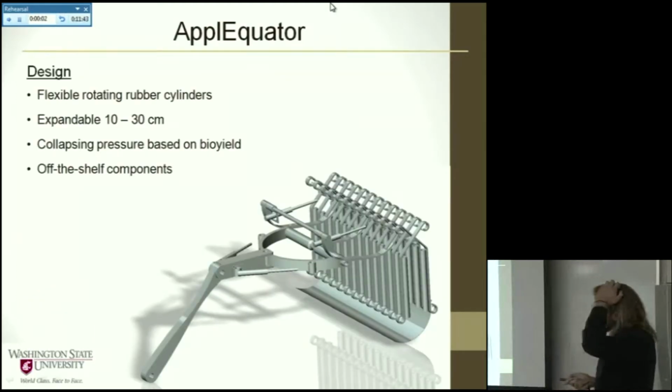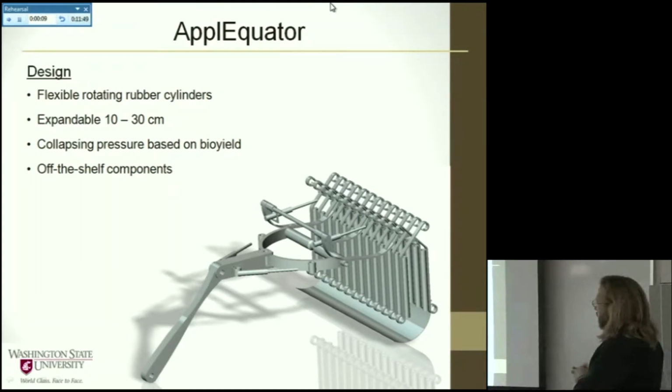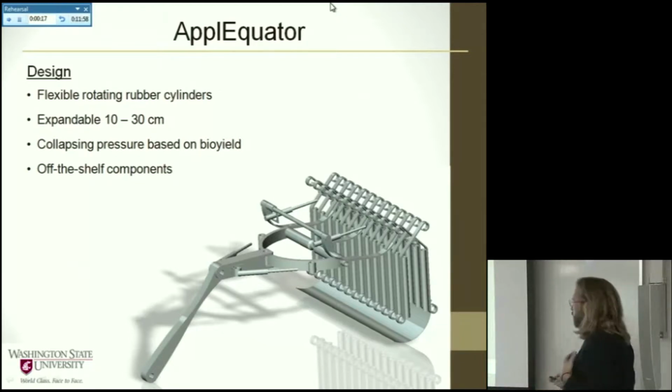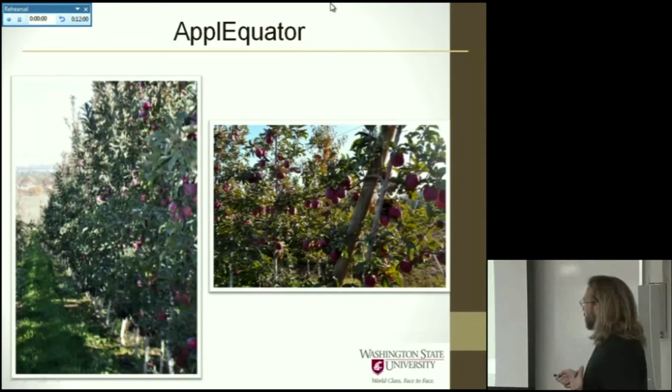So this is the first prototype, and it's called an apple equator. It has flexible rotating rubber cylinders right here, and this is expandable. This whole cage is expandable, so it can collapse onto apples. And what I want to do is use as many off-the-shelf components as possible.